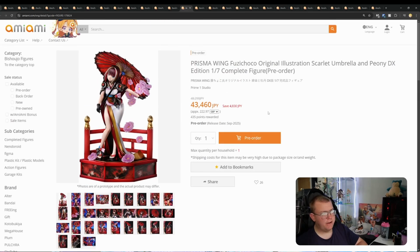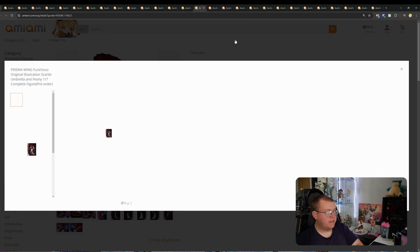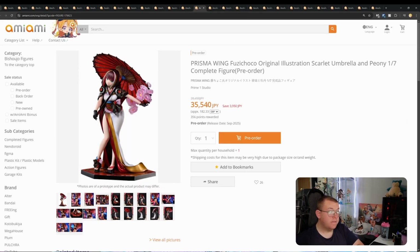But it is 43,000 yen, and personally I'd rather get quarter scales for that, or binding native figures for the same price or cheaper, which are quarter scales. But that's me. I'm not too familiar with this character. Her standard version is 35,000 yen. It does not come with an elaborate base. I think if they could get the elaborate base from the DX version for 35,000 yen, a lot more people would potentially buy it.